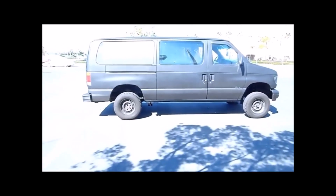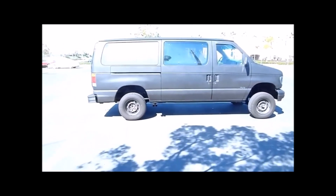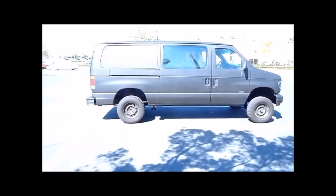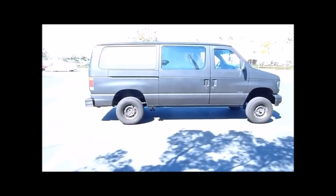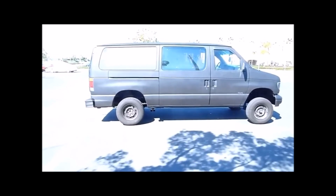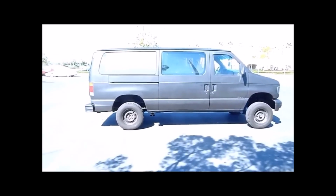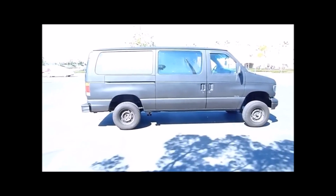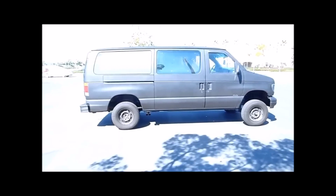Alright, here's my Ford Econoline lifted. I dropped it off on Monday and picked it up Tuesday. I left it overnight at Full Tilt Off-Road. They also own Action Van Suspension, and they're the guys who designed the kit for this vehicle. So I figured they should install it. They've worked with it before, so they know what they're doing.